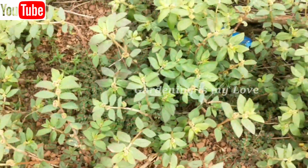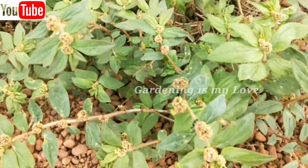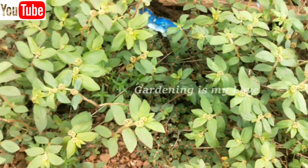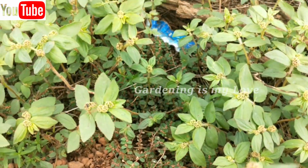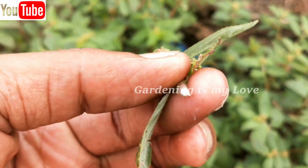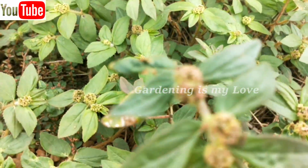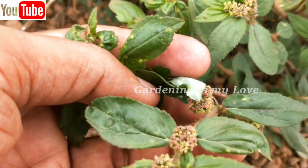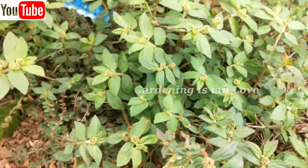Now let us look slightly closer at many of the health benefits of Euphorbia hirta or asthma plant. For a plant that can easily be categorized as a weed or dismissed as an overgrown plant in the wild, asthma plant surely offers a lot of health benefits that can be availed if you know how to use the plant. Let's take a look at what the health benefits of this humble plant include.